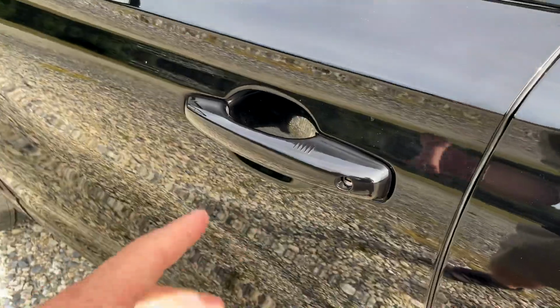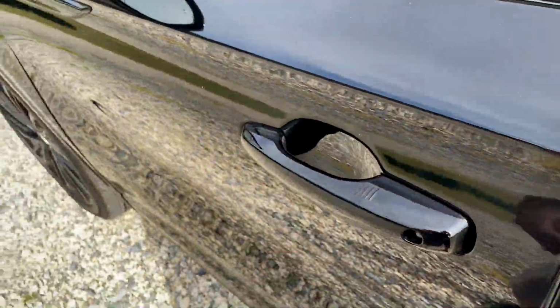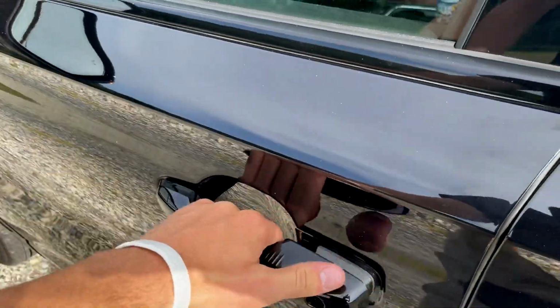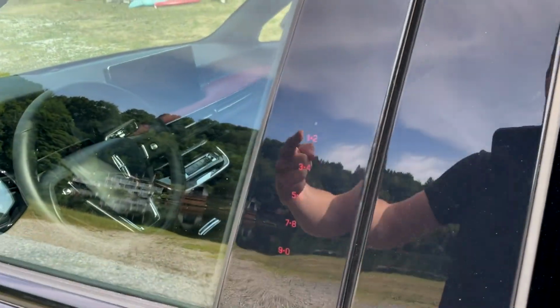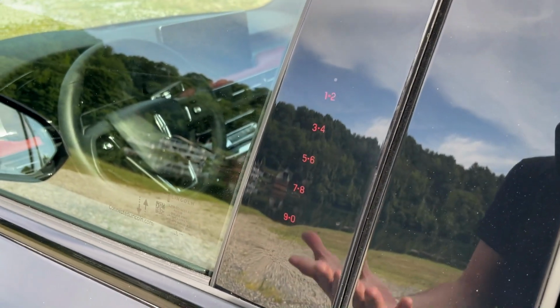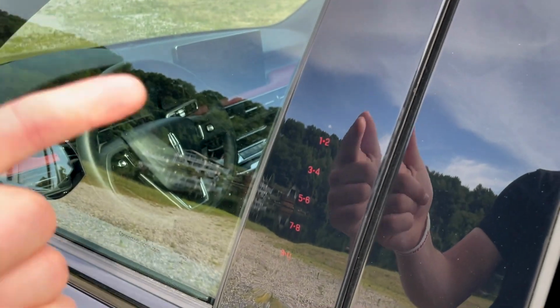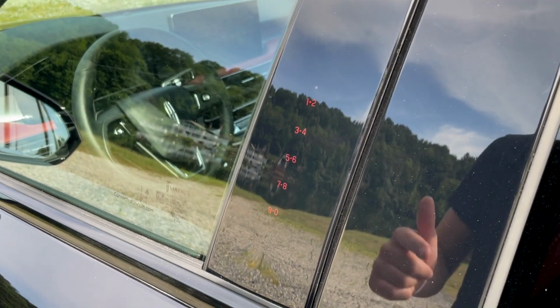Then moving down here, you will have keyless entry, so if you have the key in your pocket, you can just tap lock, and that will lock the vehicle, and then you can put your hand back here, and that will unlock the vehicle. This also has the passcode system that's available in a lot of Fords and Lincoln products, so if you'd like to lock your keys purposefully inside the Corsair, you can do that.